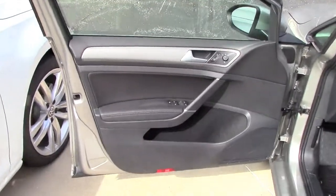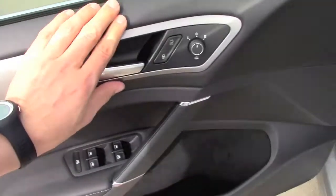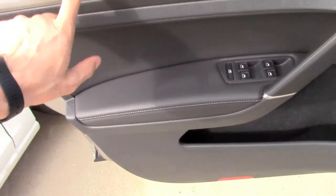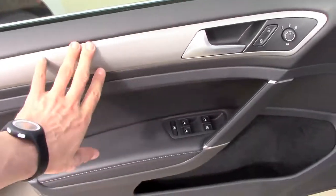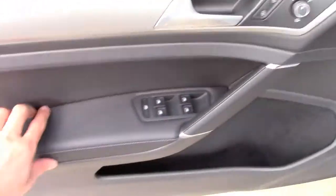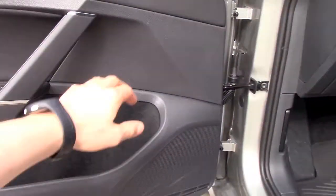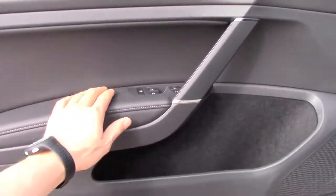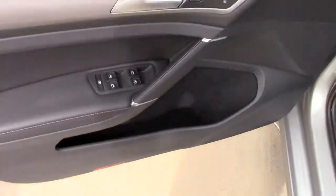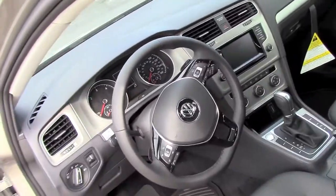Alright, and here's the driver's door, with soft leather or leather-like material on the top, with this aluminum-looking insert on the top as well. There's mirror adjustments on the top. There's hard plastic all around, typical Volkswagen door, and softer elbow support with controls for your windows. Here's the look from the outside.